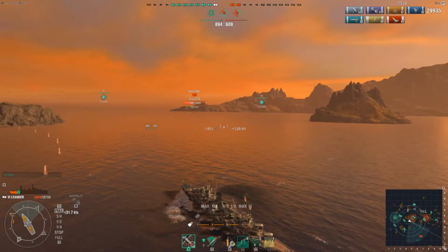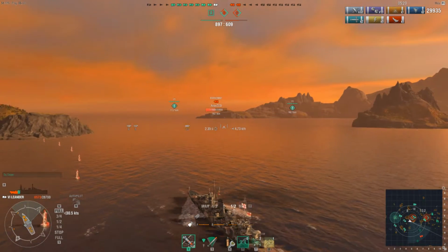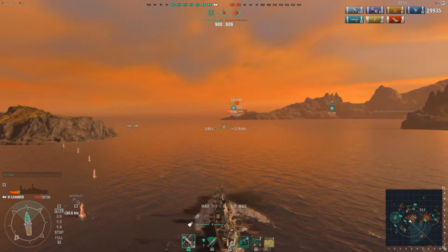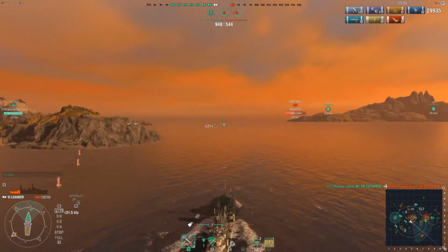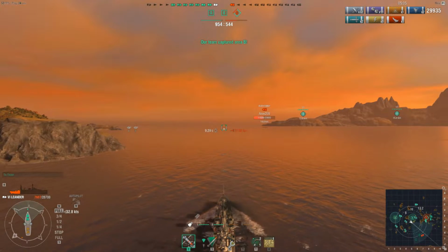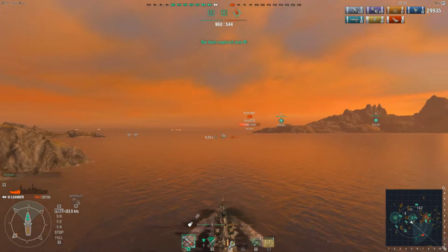I'm going to hunt down this Budnoane. Let's take on this Russian cruiser, and see if we can't spot that aircraft carrier as well. So we're going to start steaming along here. Oh, the aircraft carrier is down, so it's just that cruiser remaining. I didn't see when the aircraft carrier went. Sorry about that. I wasn't paying complete attention.